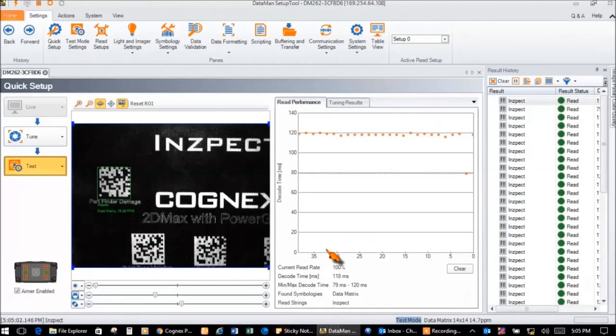In just a matter of seconds, we were able to use the tune functionality of the Dataman reader to optimize all settings and read the most challenging data matrix code, even with completely missing finder and clocking patterns.